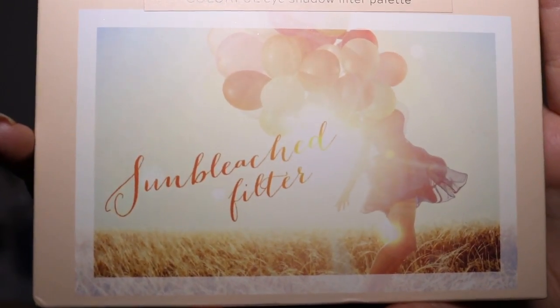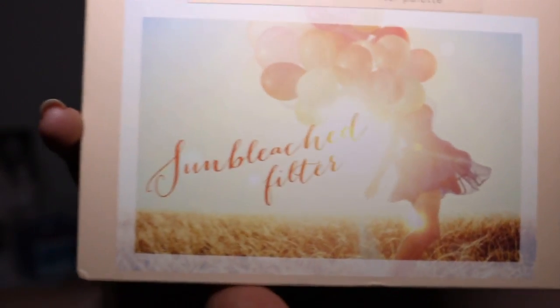But the packaging is so freaking pretty, because that's what the palette actually looks like. It's so gorgeous, and yes, $28. They're $28, so that's like a savings of 10 bucks. 14 bucks. I'm really bad at math. I'm not. I'm really not.